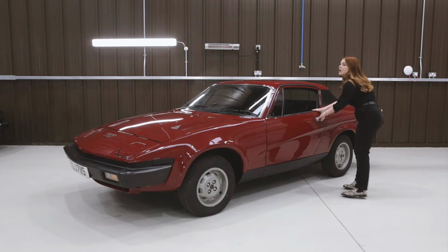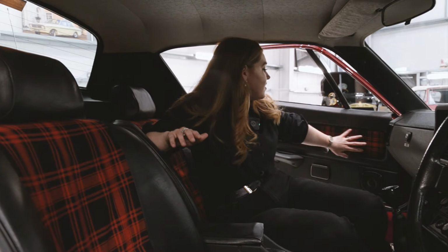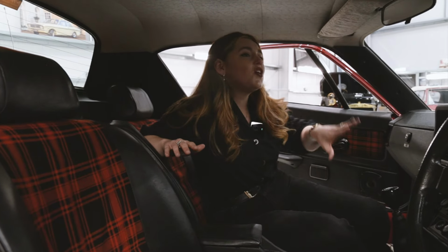So, in the interior, the theme of the burgundy is continued throughout. So you've got the burgundy carpets all around. The seats, okay, they're a little more red than burgundy, but it's a lovely plaid, black and red seat cover really, and also you've got that continuing on the doors as well, which you can see here, which is really nicely done, so the whole car feels really cohesive.